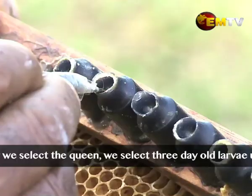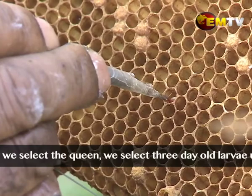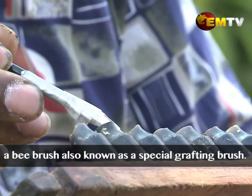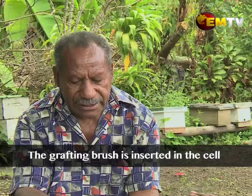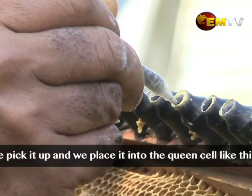So at this time we are selecting queen larvae, we select all 3-day-old larvae using this bee brush. This is a grafting brush, special grafting brush. So we take this larva, and then we put it inside the cell where it gets this 3-day-old larva, and then we pick it up and put it inside the queen cell, the same.